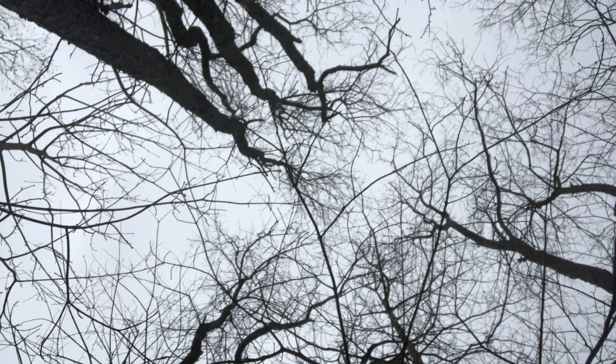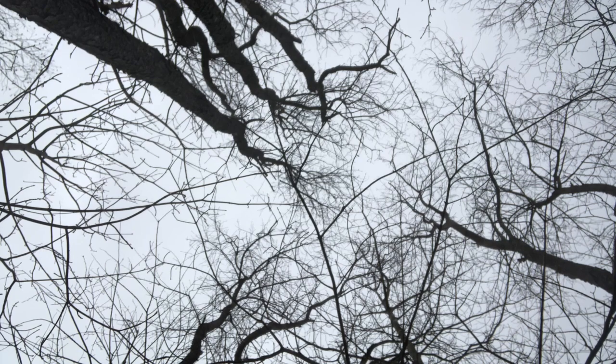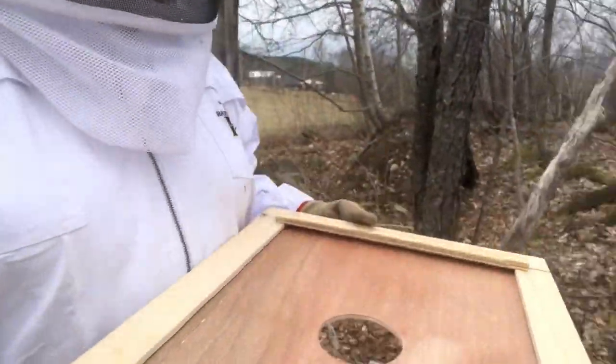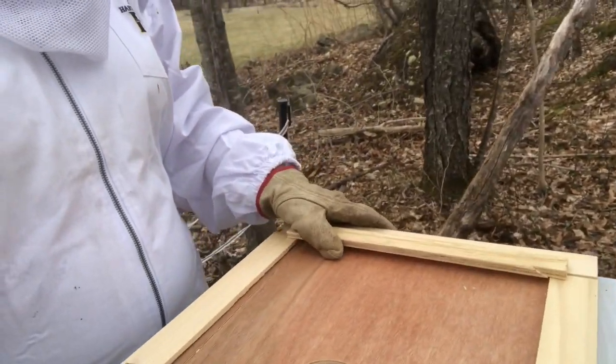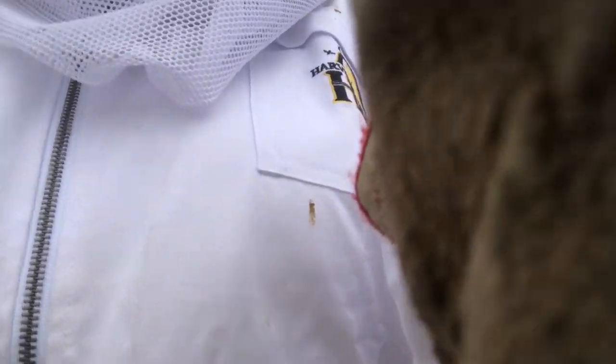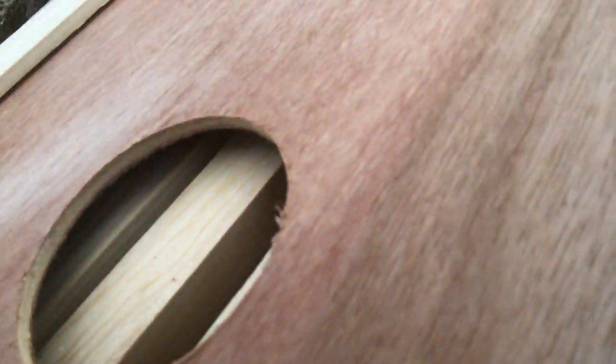Band, to put the top with the hole on it. I'm gonna put that there, because that is where I'm gonna put their food. Okay. Jar. Lord knows where I put it. Somewhere. There it is. It has their food in it. I'm going to put that upside down.